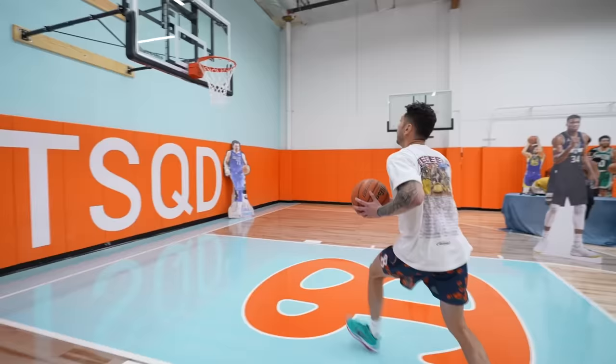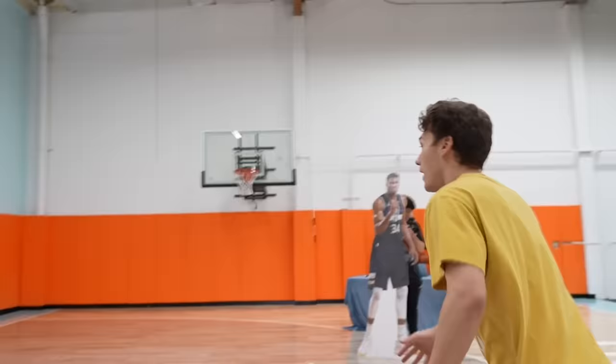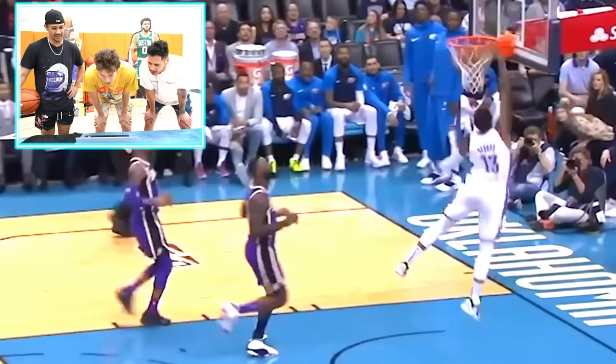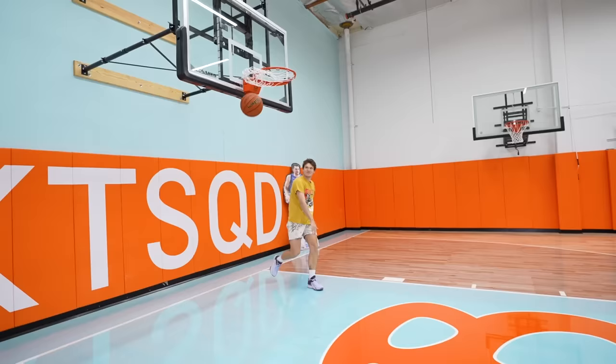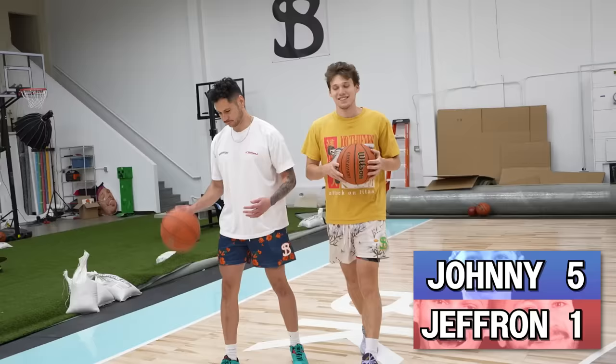Hey, that's a foul. Do your stuff. No. Yes. Yeah. Team Jeffron with one. Paul George. Oh, yeah. One-hand 360 reverse. Come on, Jesse. You got this. Oh, that counts? I'll count that. Let's go. That's 2 points.